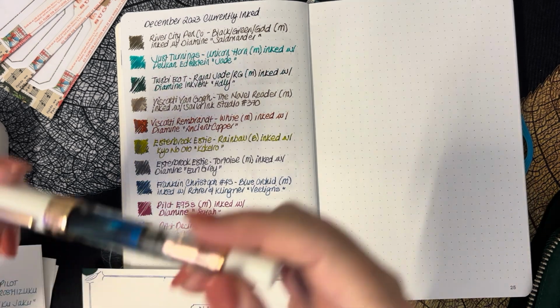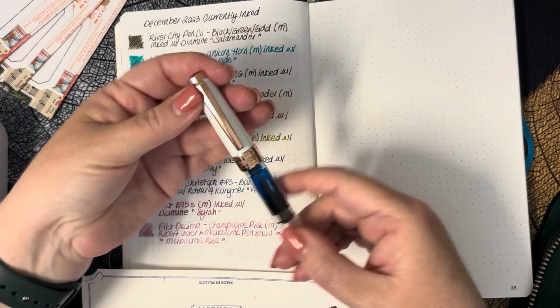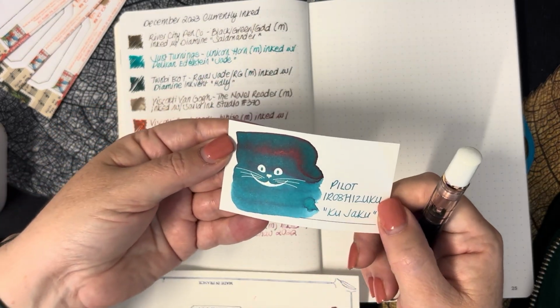So the next one we've got is this one. It is a TWSBI Diamond 580 in white rose gold. It is inked with Pilot Roshizuku Kujuku.